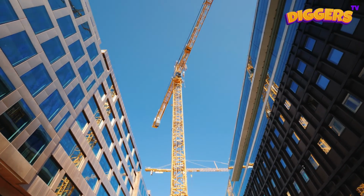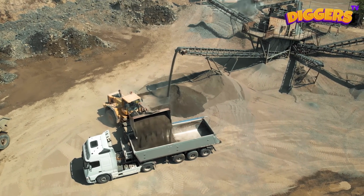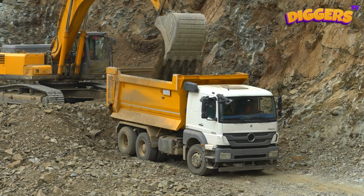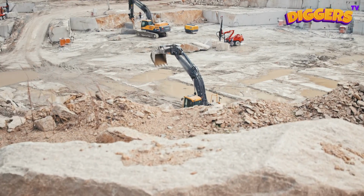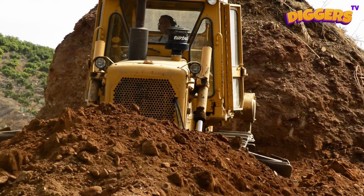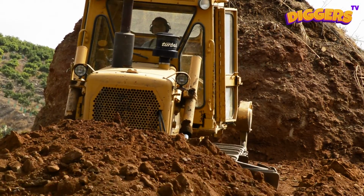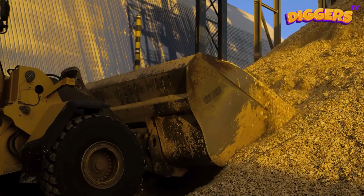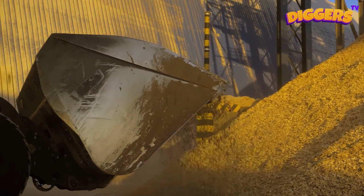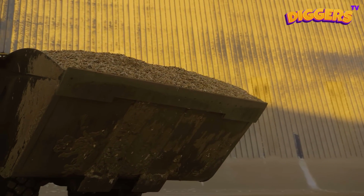Cool, a crane. I wonder how tall it is. They are working like there's no tomorrow. Great. These construction vehicles can work in any weather. That dozer can move a lot of dirt. Amazing!